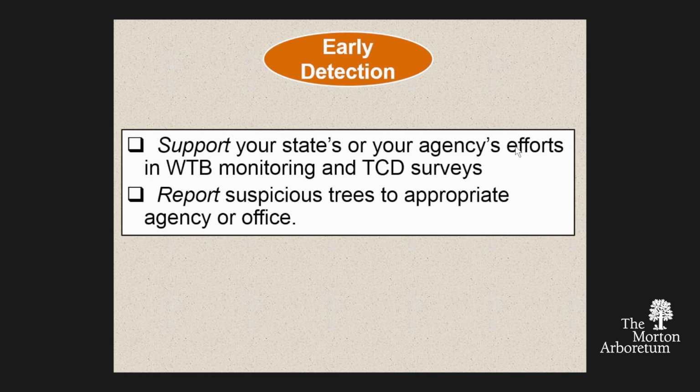Early detection, and again, I'm just reiterating what you've heard. I just ask for your support of your state or your agency's effort in walnut twig beetle monitoring and TCD surveys. So I know Fred Miller told me yesterday he really seeks a lot of input from folks as to where he should put out his traps. And then report suspicious trees to the appropriate agency or office. And I assume that's the Illinois Department of Agriculture, or is that correct? If you see it, okay. So somebody can follow up on it.